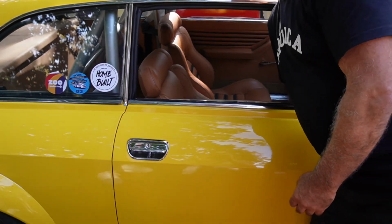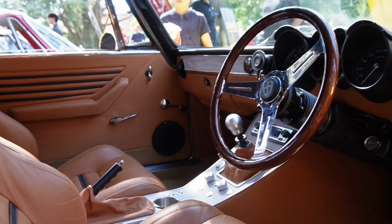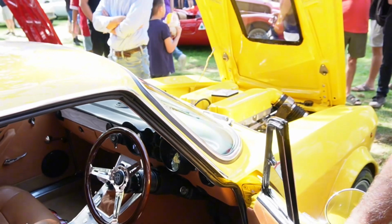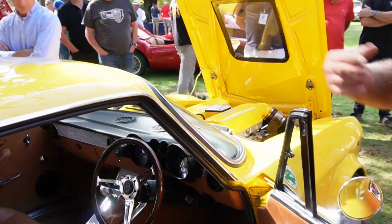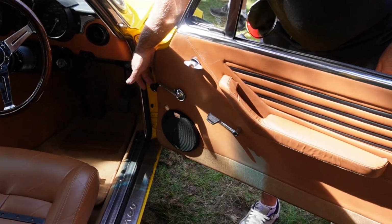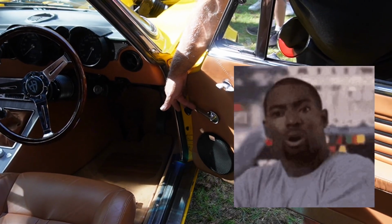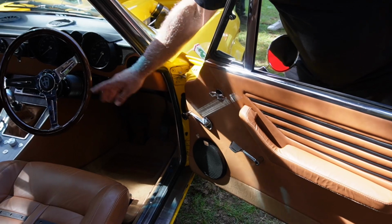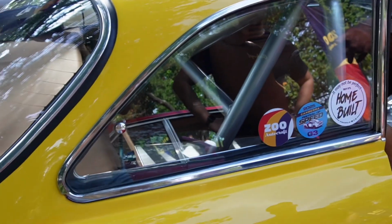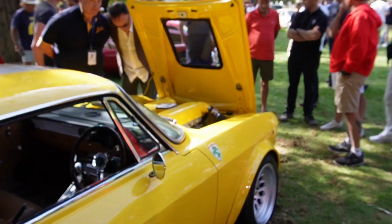So what car is that motor from? 360. Oh, 360. Yeah, that's a gorgeous interior. That's awesome. Even the window winders are electric. You push it up, push it down, and the pop-outs are electric as well. That's crazy. Electric. It's my brother's car.